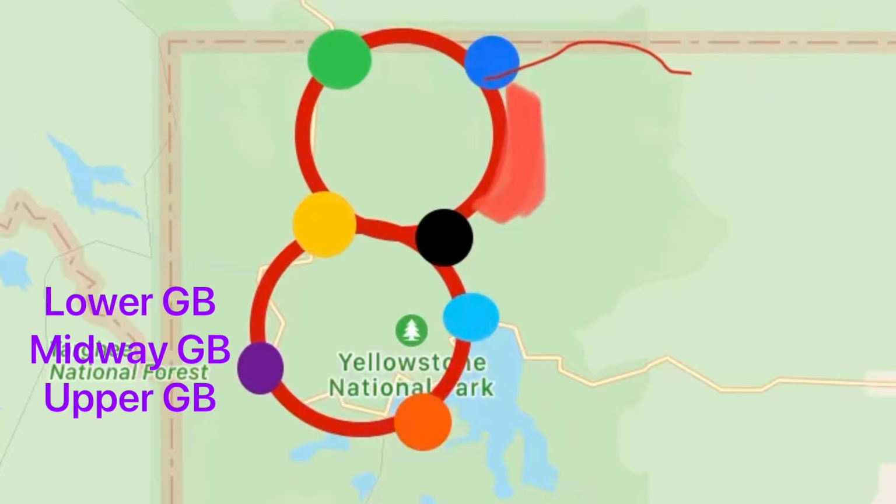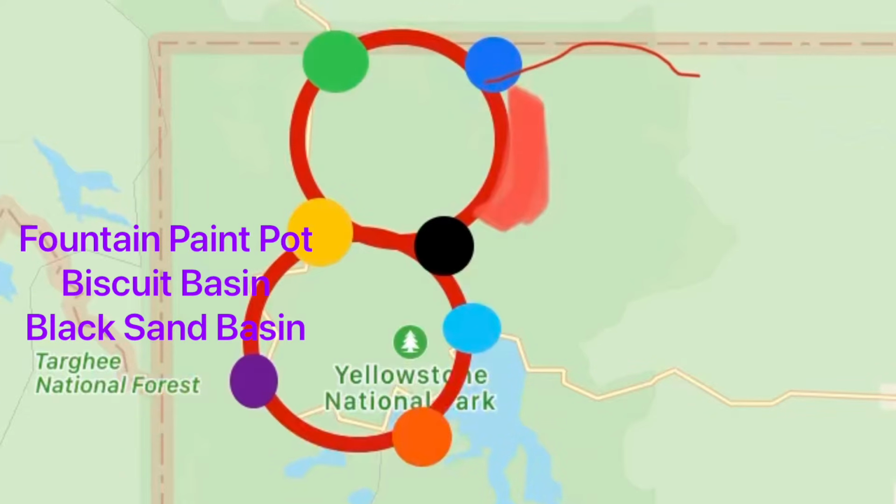And the purple area is probably the most well-known area of Yellowstone. That's where you'll find Old Faithful and the Grand Prismatic Spring. It's definitely the busiest, and there's a lot to see there. There's the Lower Geyser Basin, Midway Geyser Basin, and the Upper Geyser Basin. There's also the Fountain Paint Pot area, Biscuit Basin, and Black Sand Basin.